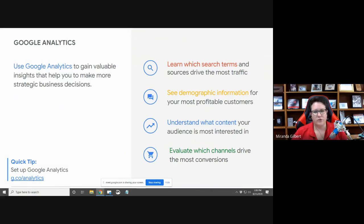So you can look for useful ways to segment your users and look for distinct groups that might have different wants or needs or behaviors. And you can better understand the characteristics of your most profitable audiences. You can also understand what content your audience is most interested in by evaluating your traffic.